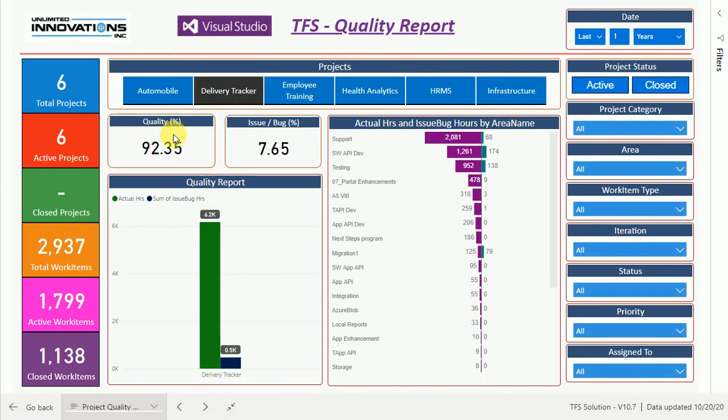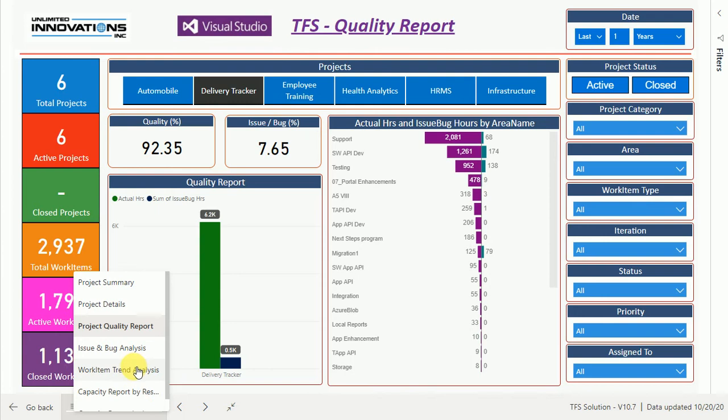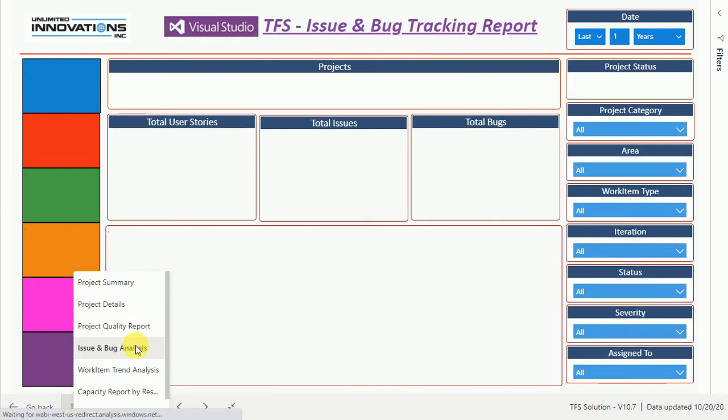Here, project-wise quality can be tracked and we can see the effort spent for issues and bugs. We can also see area-wise effort spent for issues and bugs. So that way we can improve our performance in those areas. Next we have the issue and bug analysis reports.